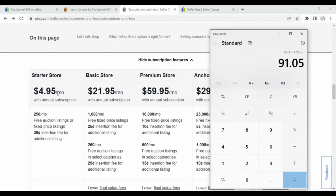I'm not sure how much it is. It's just a little bit more than that, but essentially you're already saving about $10 just by having the starter store. Now if you go to your basic store, you've got 537, but here you actually have 1,000 per month that are free, fixed price insertion fee for any additional listings. So you get 1,000 a month for free, and then it's 25 cents after that.